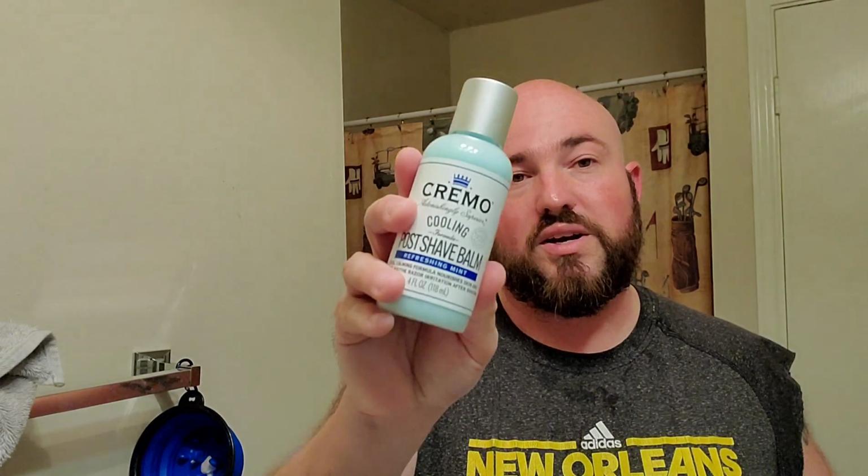And I gotta say, I'm really feeling the mint really cool my skin. I feel it all throughout my skin. So far, so good with this post-shave balm. Like I said, I'll update you guys again.